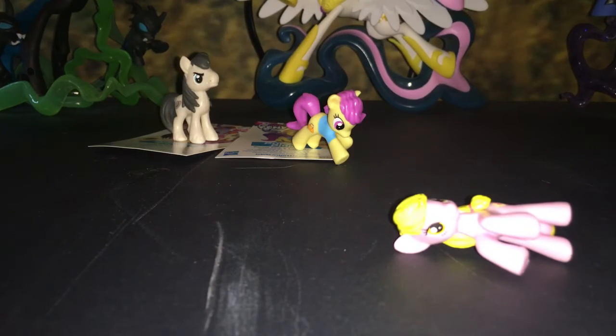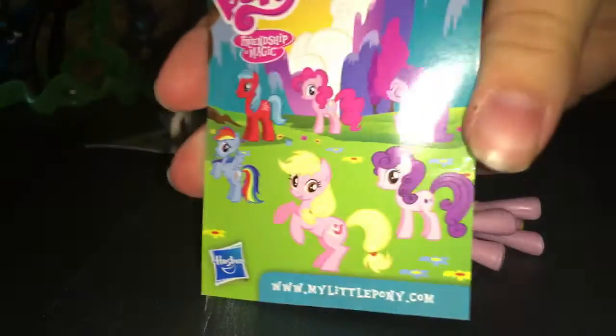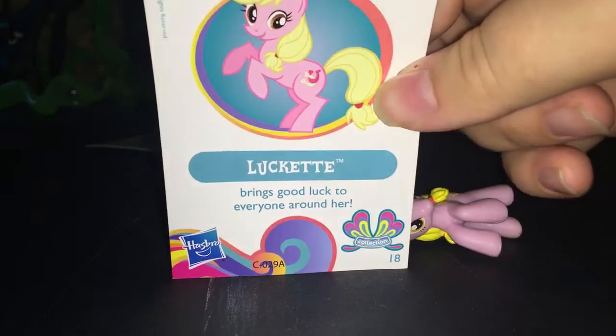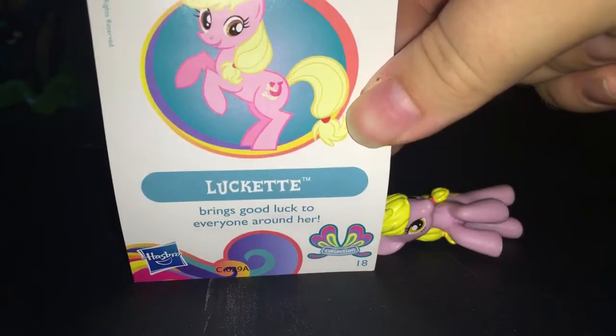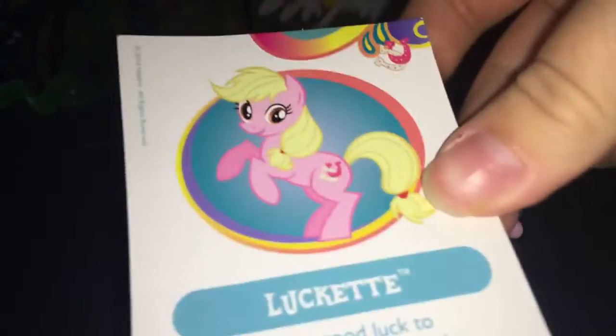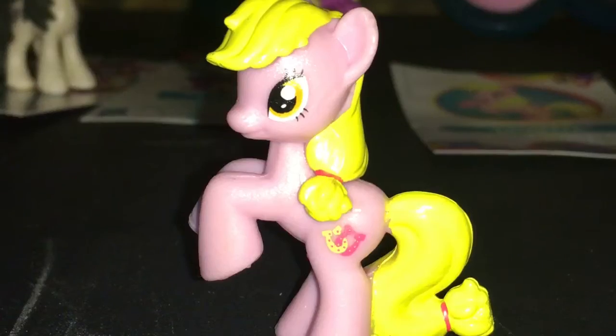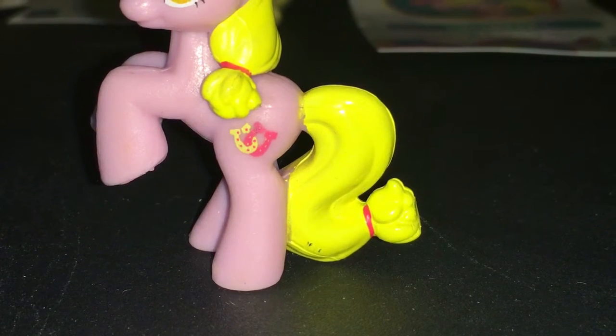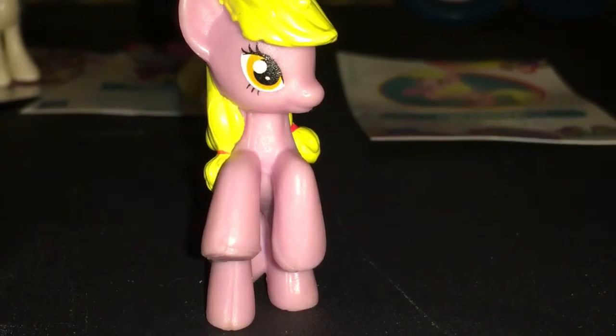Yay! I only have two more to get in this wave. These are the ones I found at Dollar General. Luckette brings good luck to everyone around her. Finally, an old-fashioned pony. She looks so nice. Her cutie mark is two horseshoes, a yellow and a pink. Aw, she's so cute.